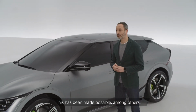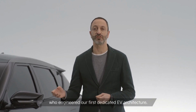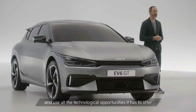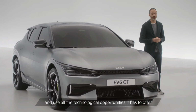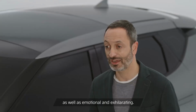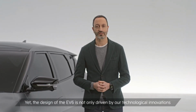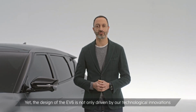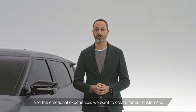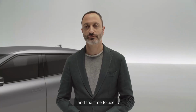This has been made possible, among others, by the tireless work of our colleagues who engineered our first dedicated EV architecture. Our job has been to understand the full potential of this new platform and use all the technological opportunities it has to offer to create a mobility experience that is both intuitive and natural, as well as emotional and exhilarating. Yet, the design of the EV6 is not only driven by our technological innovations, but by our brand and the emotional experiences we want to create for our customers. Most importantly, the need for space and the time to use it.